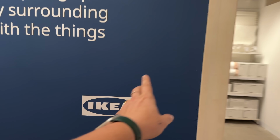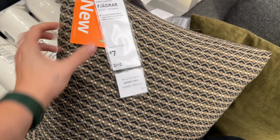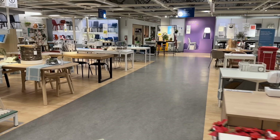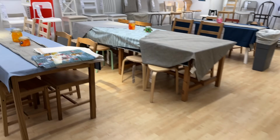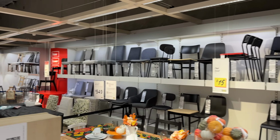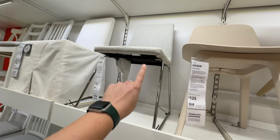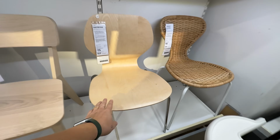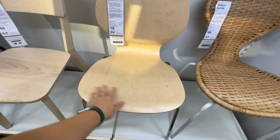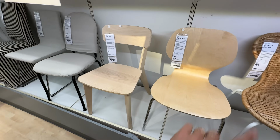I like this blue color. I kind of like this pillow. So far, I don't see anything that I really like. These would be kind of fun. Kind of like this a little bit. I like this one actually, but I wish that the tone was darker, but maybe it could be stained. But for $75, I'd have to stain it.